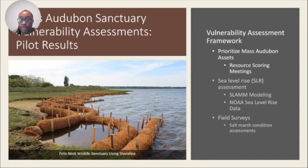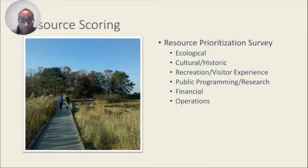So first, I'll talk in more detail about the prioritization of each of our sanctuary resources. We used a resource prioritization survey that each of our resources was then judged upon. We based this survey off of the trustee surveys that they use for their vulnerability assessments, and then we made some adjustments based on Mass Audubon purposes and our specific needs. For the categories, we looked at ecological importance, cultural and historic importance, recreational use, programming use, and importance for financial and operational needs of that particular sanctuary.